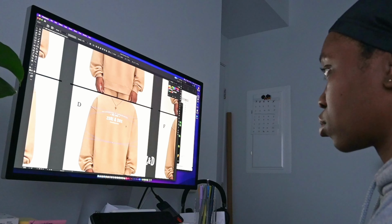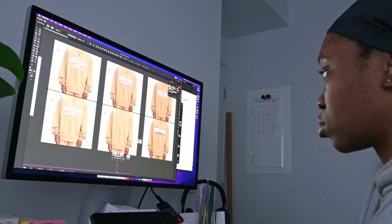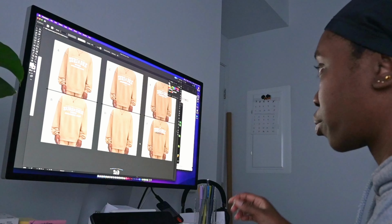Now, the color of the fonts and the color of the crew neck aren't final. This is really just my exploration phase on playing around with things and seeing what I like, what I don't like, what makes the most sense and what doesn't. And the reason actually why they're placed in that layout is because I do export these as stories and I post them on my stories on social media so I can get community feedback and see what people think.